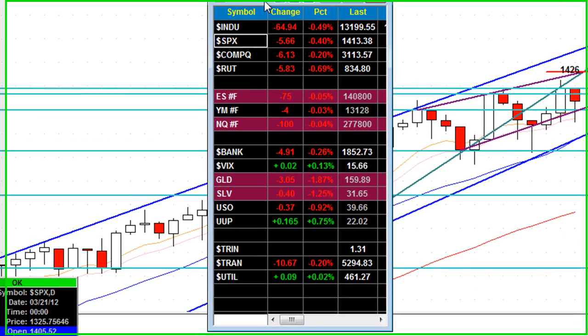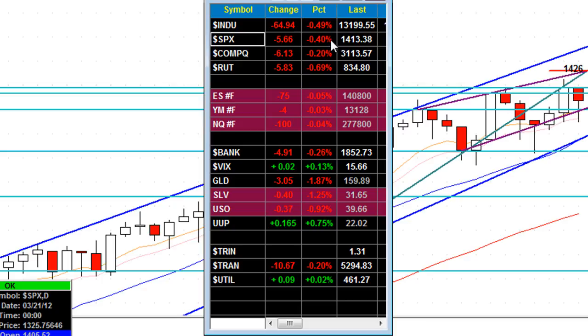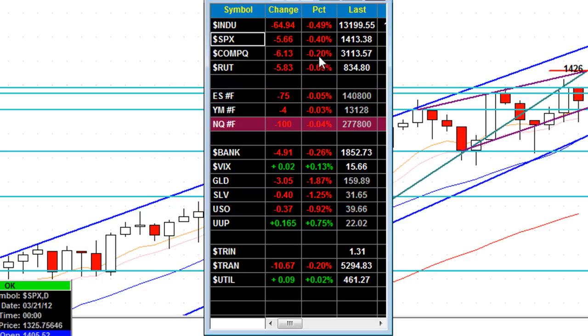Ooh, what a choppy day we had in the markets today. Dow down 65 points, down 0.5%. S&P down 0.4%. The Nasdaq down 0.2%, doing the best out of the group. Apple did fairly well today, holding up technicals, and you had the Russells down 0.7%. Banks down 0.26%, so faring fairly well compared to the others. VIX just down a little bit, not much, down 0.13%.